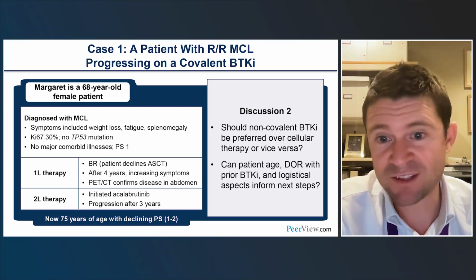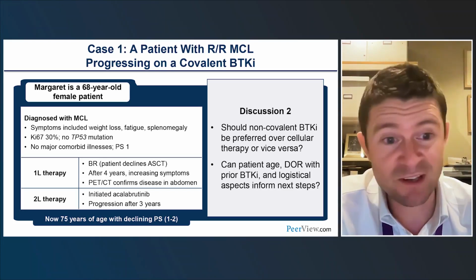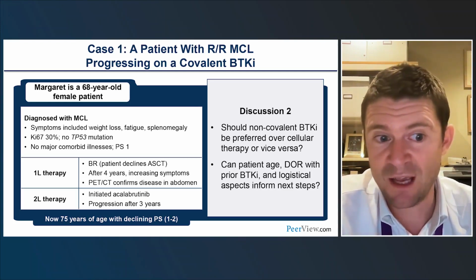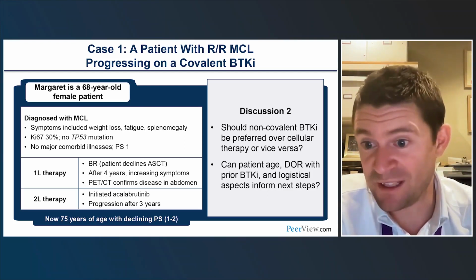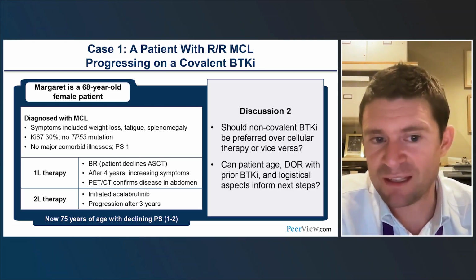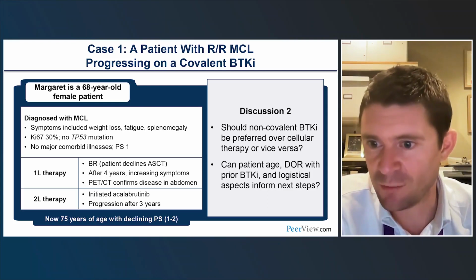In answer to the question about duration of response to the prior covalent BTK inhibitor, that's a very interesting question. Actually, there's a real absence of data to predict how patients might fare on a non-covalent BTK inhibitor. We do know that patients who progress on a covalent BTK inhibitor tend to be those with high Ki67, TP53, blastoid morphology.